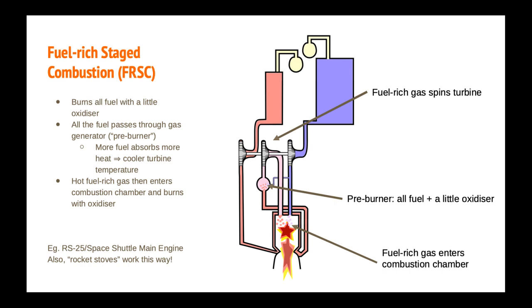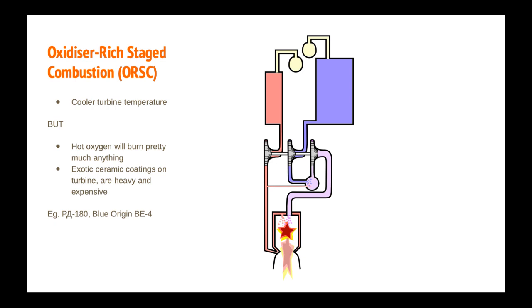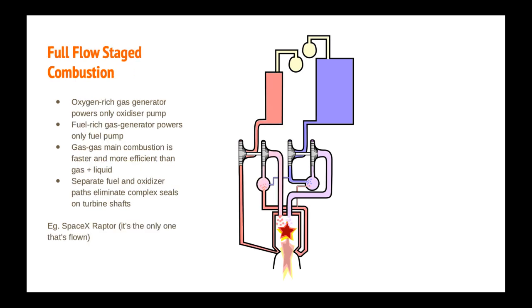Since on most rockets there's more oxidizer than there is fuel, we can use the oxidizer instead. That's called oxidizer-rich staged combustion. This is the cycle used in the RD-180, which is the Russian engine that's so good that the US is still buying them from Russia to launch spy satellites to spy on Russia with. But what if we could use all of both the fuel and the oxidizer? So let's combine those and we get full flow staged combustion.